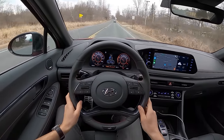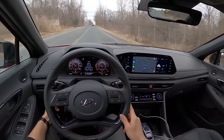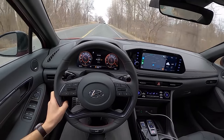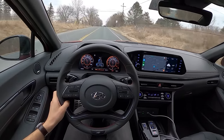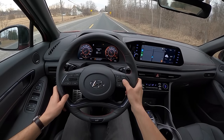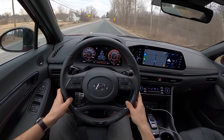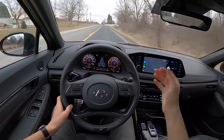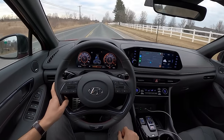Let's do a launch control. So for this, we'll turn everything off, put it into Sport Plus mode. Get up here on level ground and do a 0-60. Brake, heavy on the accelerator, you can adjust your RPM here. Spinning through second into third and 60. Pretty quick, pretty impressive.